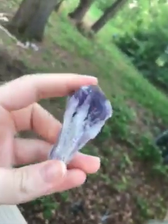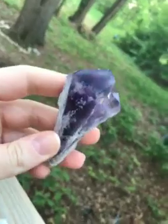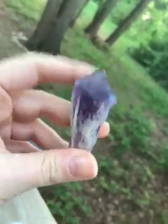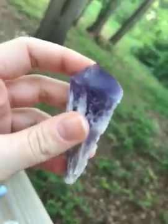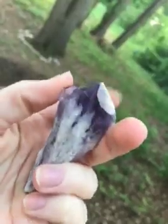Now here is an example of one of my favorite ones. My favorite rock. It's called amethyst. Amethyst is a type of quartz. Quartz is a kind of mineral that you'll find. I can dig it up in my backyard. And amethyst is when there are certain other minerals present in the quartz, and that makes it look purple.